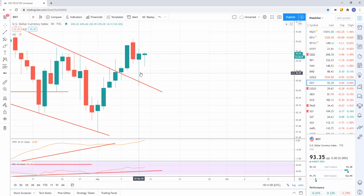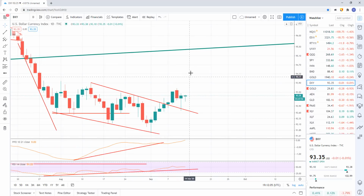Just yesterday, the dollar sold off, tagged that, held support, and ramped higher. And today we're holding support, holding strength. And that's good. The fact that we're just holding strength after backtesting tells me that the dollar's going higher. Going to head up probably to this 95 level.